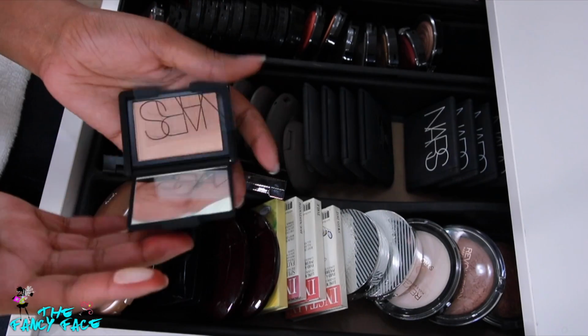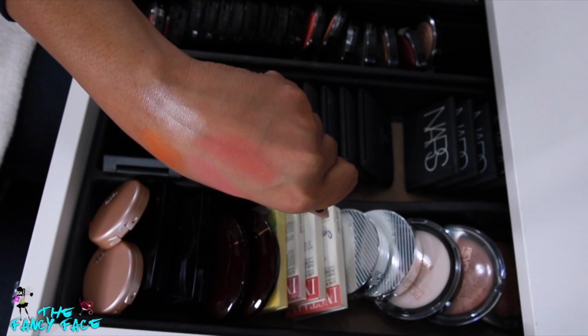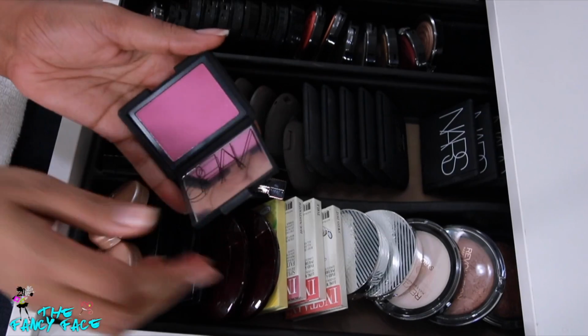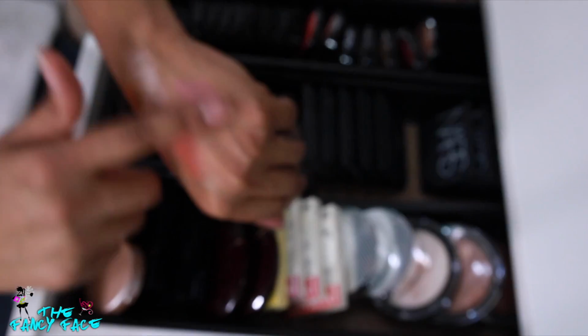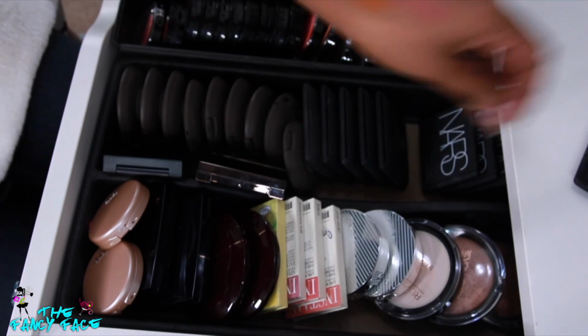So I need to move these out of my blush drawer and into my highlights. But Hot Sand, there you go. It's really shimmery. This is Matahari, which is a light pink. This is probably one that I can get rid of. I don't love that kind of Pepto-Bismol pink, so I'm going to actually get rid of that one.